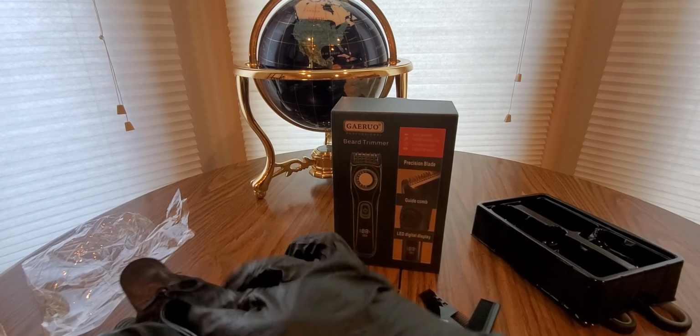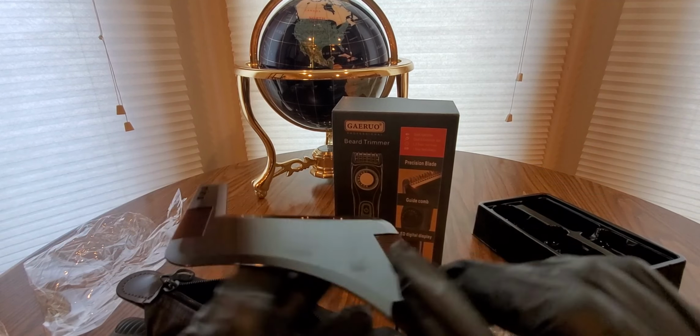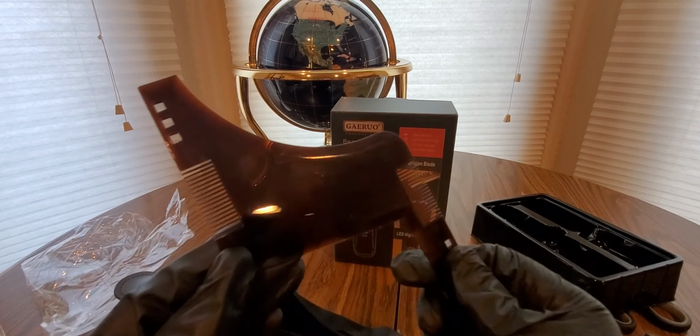I've never seen a comb like this. I think this is a comb. It's got to be a comb. I've just never seen one like this. Or maybe it's for like a shape up, line up and everything. I just never seen one of these. But I'm not no barber.